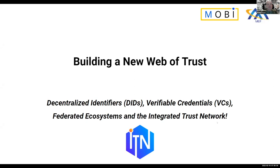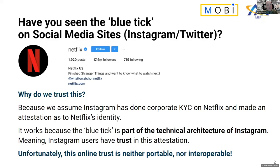And this is, in fact, the first time that we're publicly talking about the Integrated Trust Network. And I'll give you an early glimpse as to what that is. And the other panelists will also tell you about how this can be used. So really, let's get going.